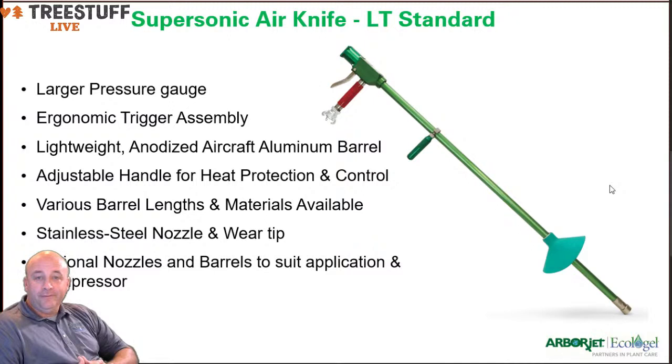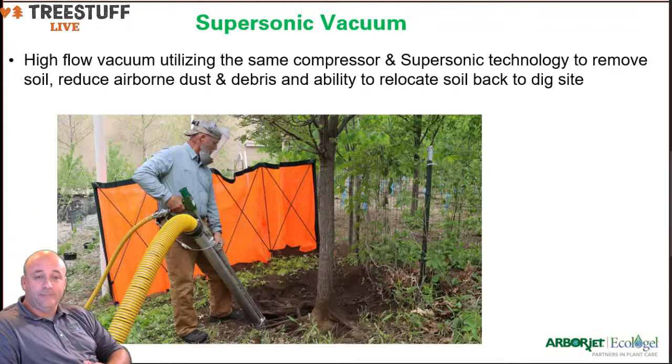This is the LT standard. So this is just basic what we have out there, guys: a large pressure gauge, an ergonomic trigger assembly. It's very lightweight. It has an adjustable handle to heat control. It makes it very easy. It can come in a solid barrel or a split barrel, and there are different nozzles depending on what you want to do. So these are some of the tools that we have for these root excavations, and we're going to look at some photos coming up.